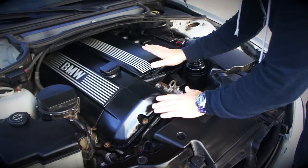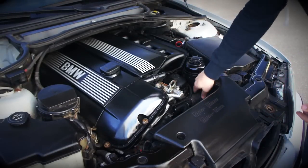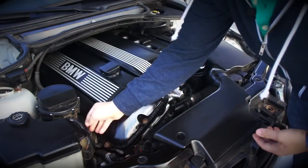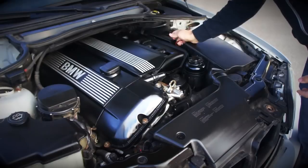Okay? When you're looking at someone else's car, get your hands in there. Feel free to actually pull things and grab things and squeeze things. Feeling these hoses, are they okay? Are they brittle? Are they cracked? That's what you're looking for. Pull the oil dipstick out.